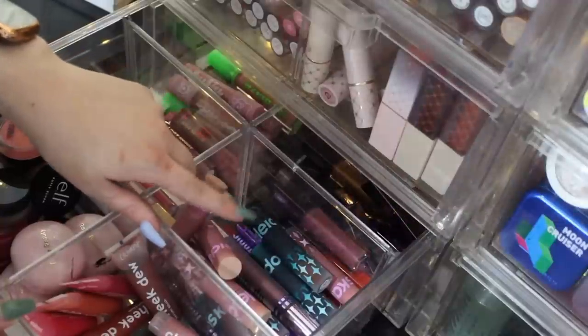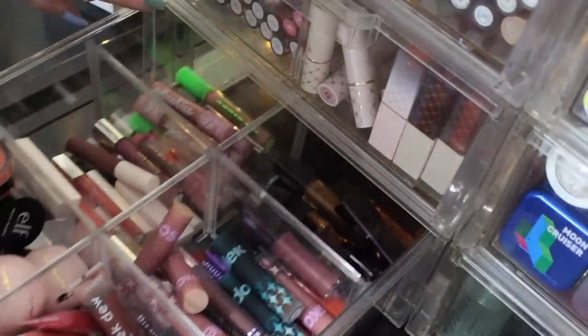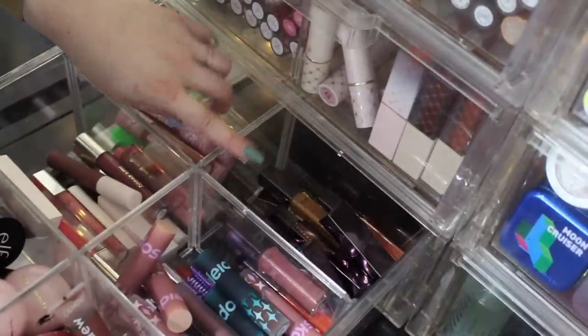This first section of lipsticks is all my Kaleidos. This one is all of my Rare Beauty. Back here is all of my Lime Crime. And then this one here is all Urban Decay, because I just recently got a lot of Urban Decay and I felt like they needed their own drawer.